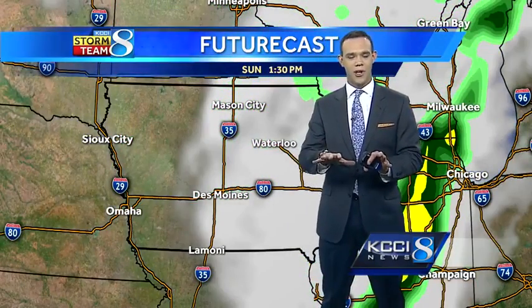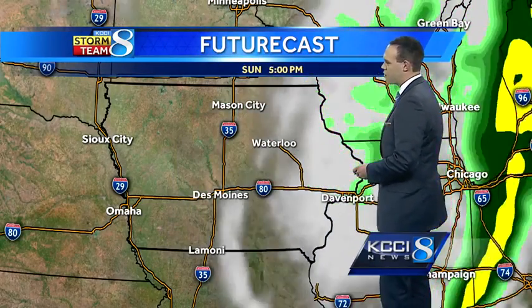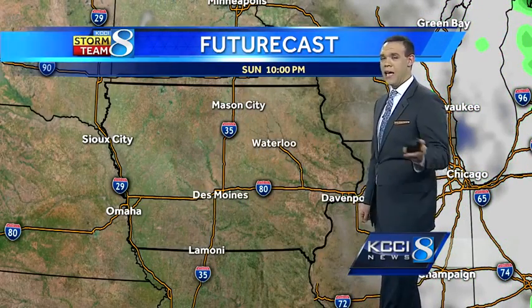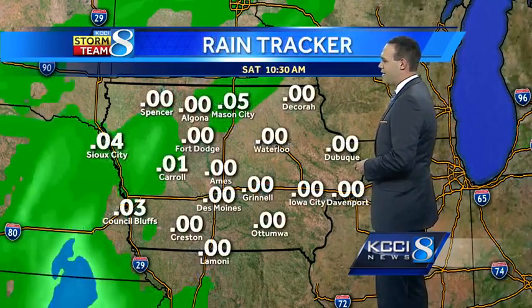We will stay locked in with the clouds tomorrow morning. As you head out to lunch tomorrow after church, things looking okay. At least we'll be dry. Start to clear the clouds out by the end of the day. Could even see some sunshine by late in the day on Easter.